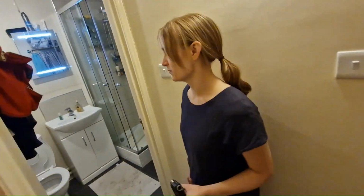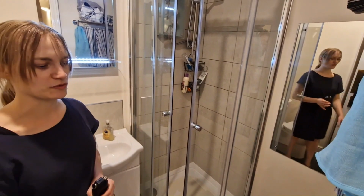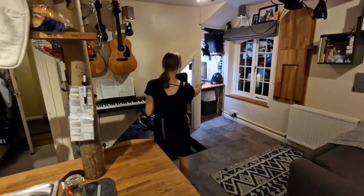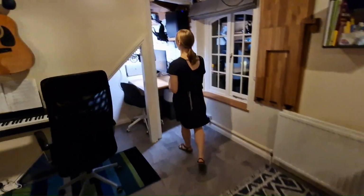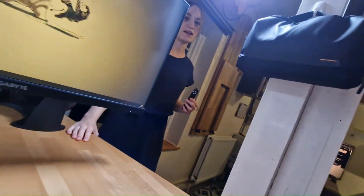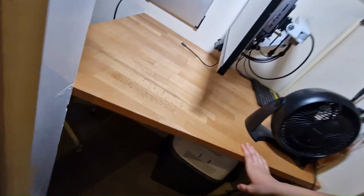Would you like to see the bathroom? We would like to have a bath because children like taking baths more than taking showers. Under here, under the stairs, is where I do my videos, which is the part you've seen the most. This is what I see when I'm making videos for you. This handmade desk that my husband, the wonderful craftsman, has made.